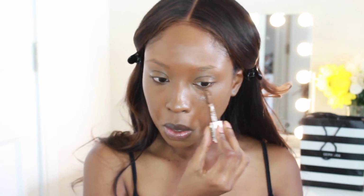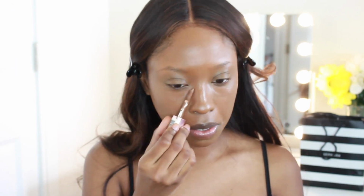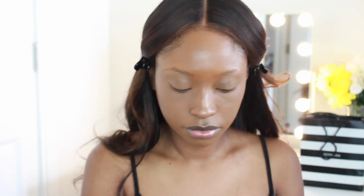I'm gonna leave it right there. So we're gonna move on to my eyelids. Not eyelids, my bad. Concealer under my eye. I love the idea of being matte but looking dewy. It's just what I like. I always use the setting spray anyway that makes me look dewy, so it's whatever.